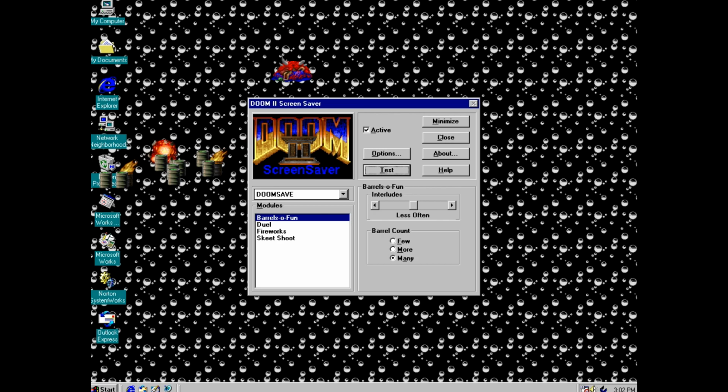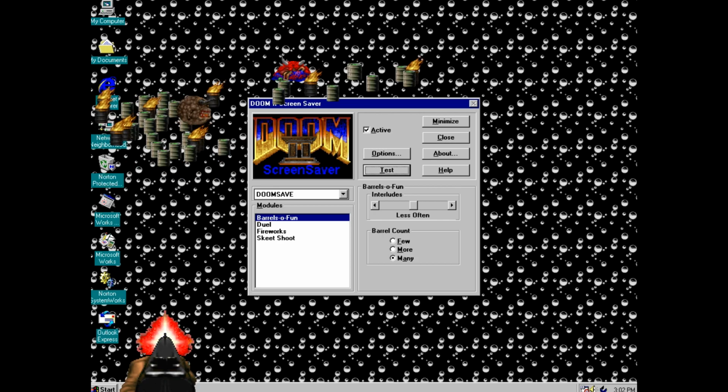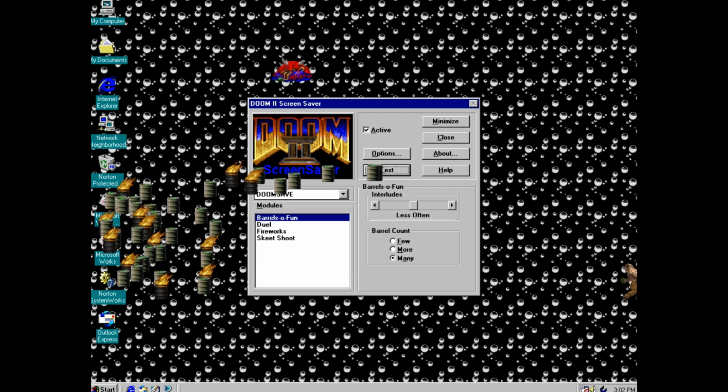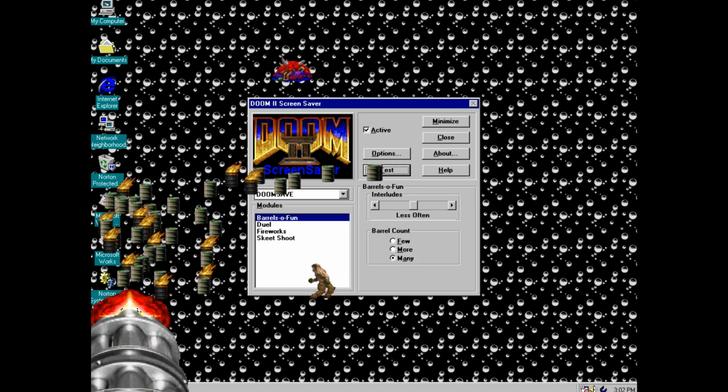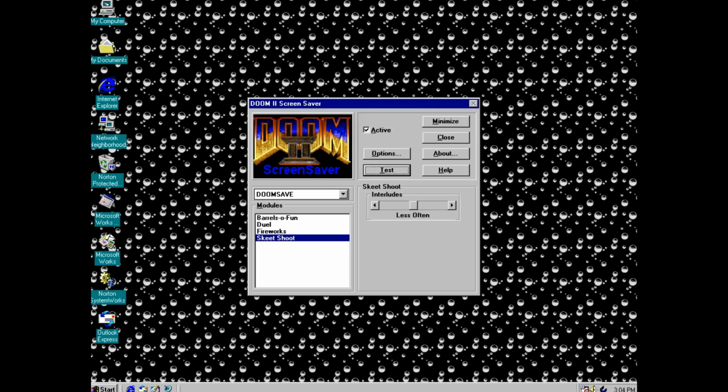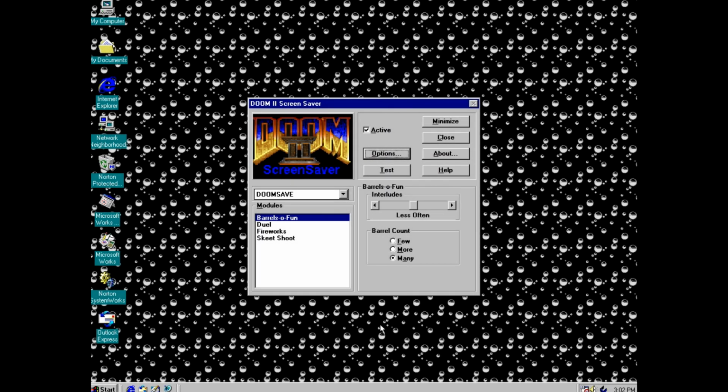So this screensaver has 4 modes. I'm kind of curious how much Doom code actually is inside this thing because it's not static. The enemies move around and they seem to behave how they would in the game. Heck, they even have archvile jumps in here, so whoever coded it clearly understood some deep parts of Doom 2. So there's 4 modes to this: Barrels of Fun, Duel, Fireworks, and Skeet Shoot.